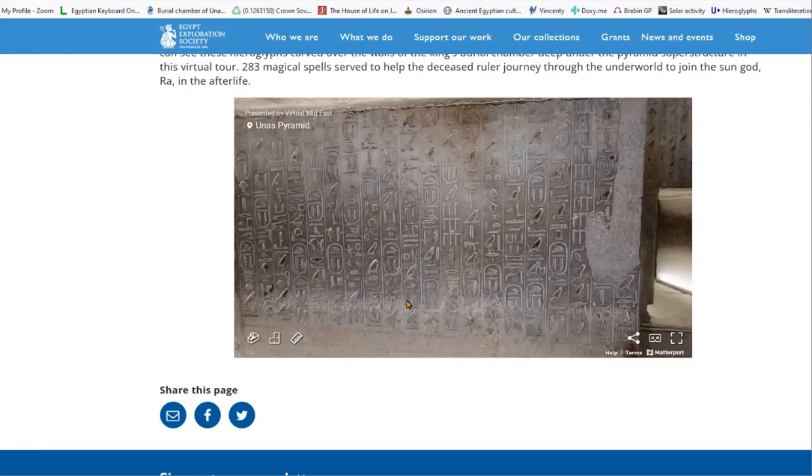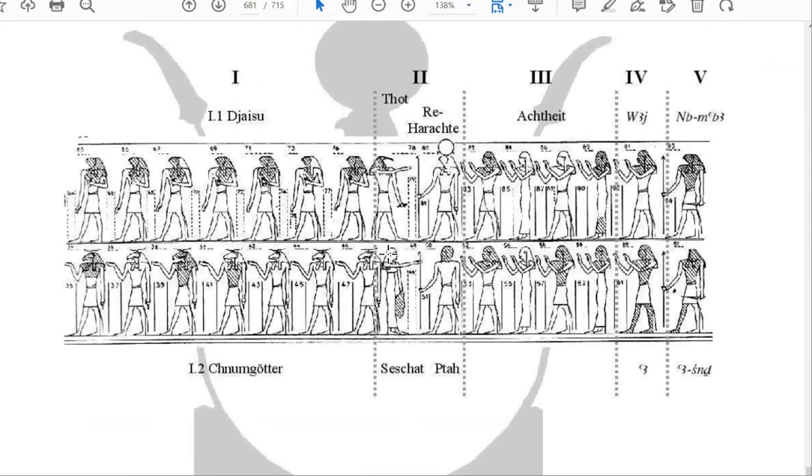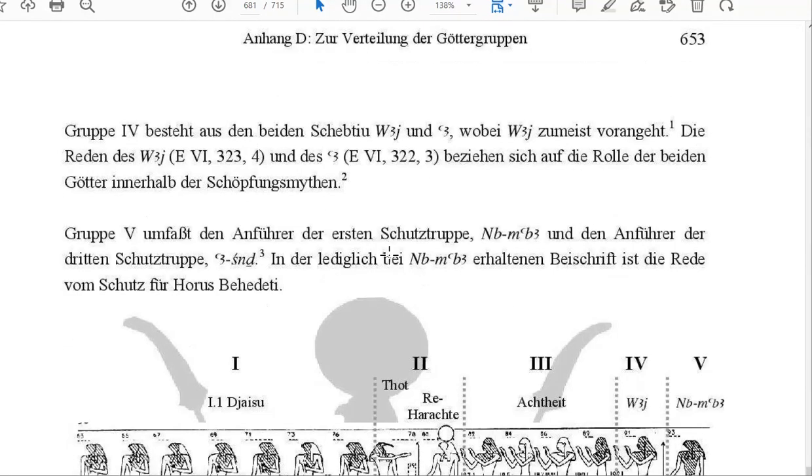If you go into the Edfu temple, the creation story, the Memphite creation story, which is Ptah based, is written in the frieze all the way on the top of the inner western girdle wall. And the characters that appear in this creation story is what I want to focus on. And so this is now a publication by the Edfu project, and the chief translator is Dieter Kurth.